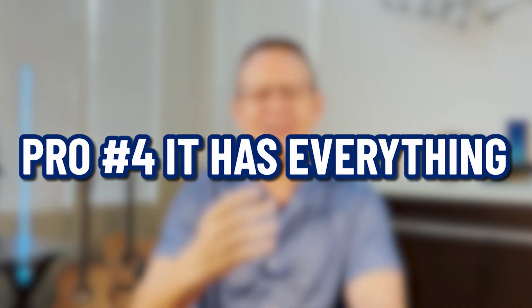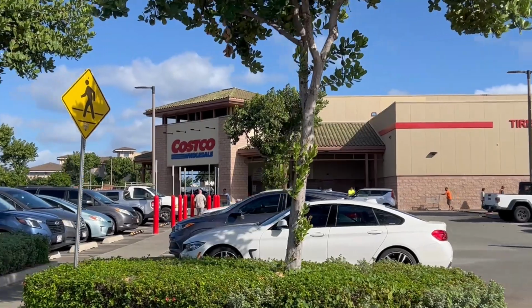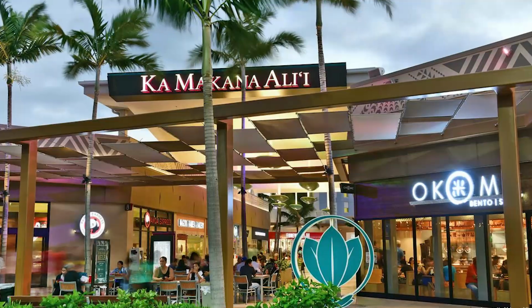Pro number 4 of living in Kapolei, it has everything. Or almost everything, as my wife would say. Kapolei has the most shopping options you'll ever want or need, and it's within close proximity of it all. Kapolei has the Kamakana Ali'i Mall. It also has the big box stores like Costco, Walmart, Target, tons of grocery stores including Safeway and Foodland and Times.